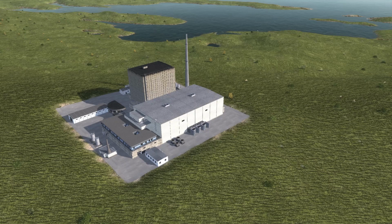Gonzal Didi and Santa Maria de Garoña nuclear power plant, or nuclear plant. Santa Maria de Garoña nuclear power plant was a BWR nuclear power plant with installed capacity of 460 megawatts. It was located in Tobalina Valley in the Burgos town of Santa Maria de Garoña in Castilla y León, Spain. Well, Spain being one of my favorite countries that I visit often.